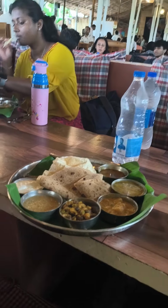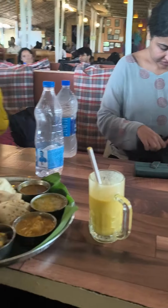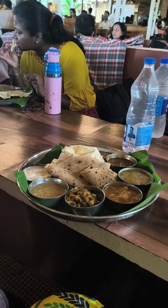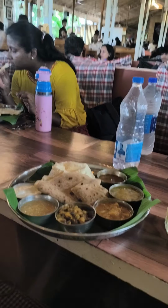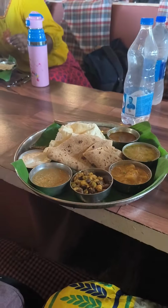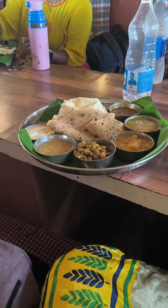Just taking a lunch break before we do the next, because boy oh boy, it's been hot and tiring. It really has. So I've probably walked 10 or 12 kilometres. But the mango tree, highly recommended. That's thali, by the way, which is like a sampler of lots of different dishes. And that's a mango lassi.